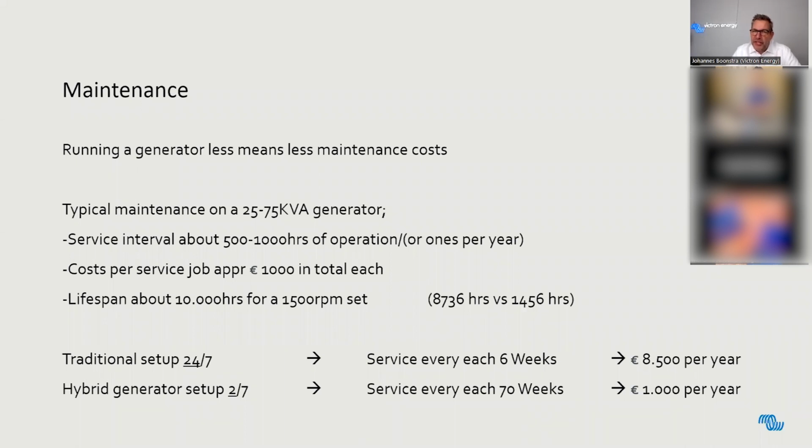Well, if you have a traditional setup generator, a generator which runs all the time, that means it should run 24/7, and that means every 6 weeks you would have a service job done. If you look at $1,000 per service job, that would be $8,500 per year.